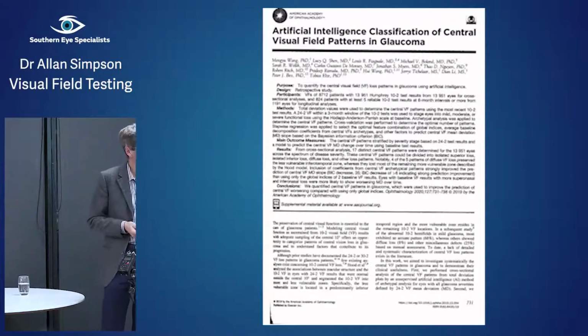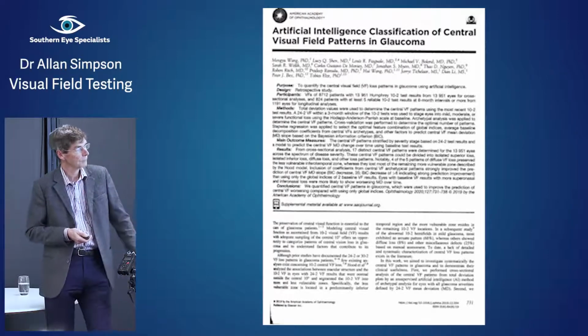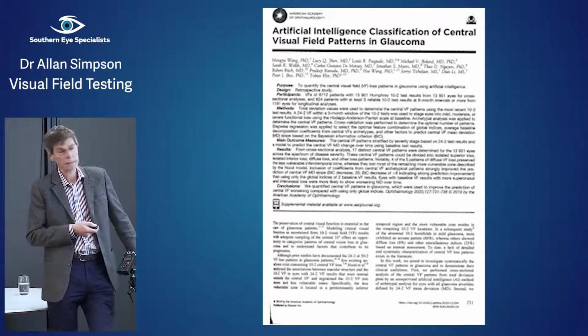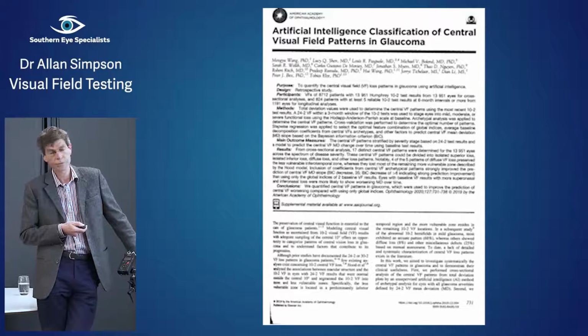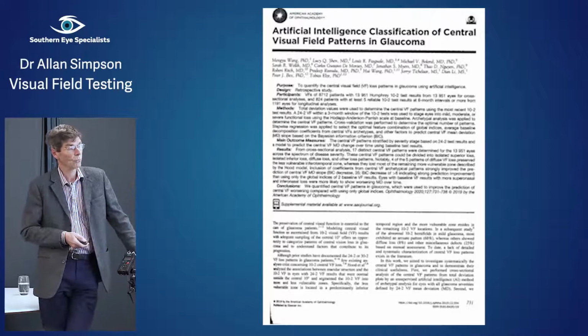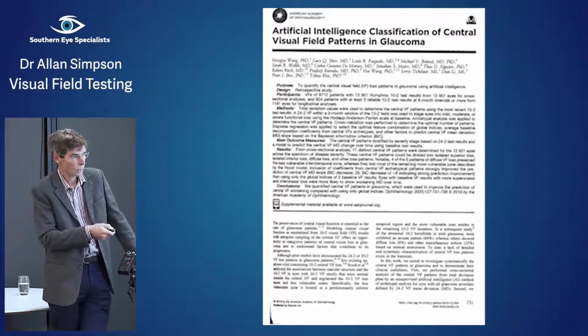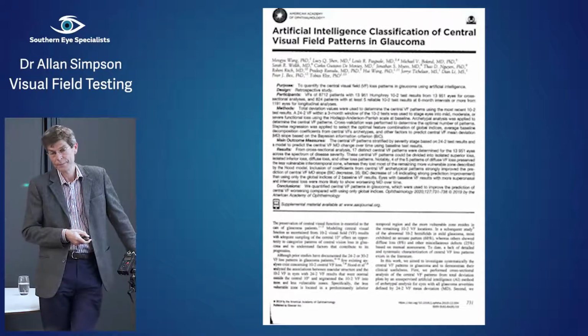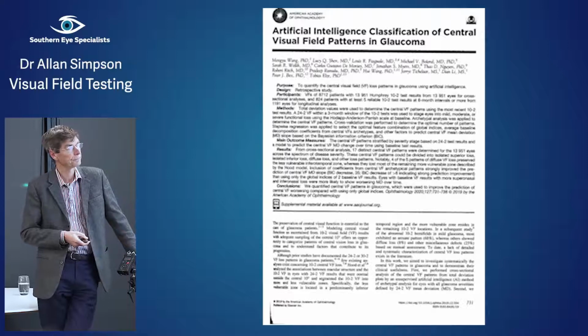A recent paper in the June issue of Ophthalmology was relevant and quite interesting. Maybe more on this subject later, but this is an artificial intelligence technique for evaluating visual fields, deep learning really, learning from simply observing a huge database. This was 13,000 eyes and tests just run through this AI deep learning methodology.